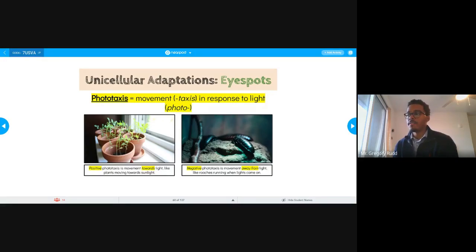There are two types of phototaxis. Positive phototaxis is movement towards the light, like how a plant will adjust itself and angle itself towards sunlight. That's why it's always a good idea to try to rotate your plant so that all sides of it can get sunlight, because otherwise it will start to move, and then the leaves on this side won't get any sun.